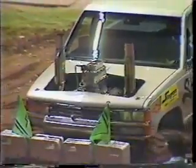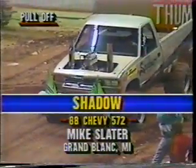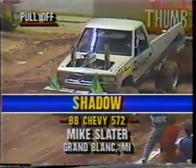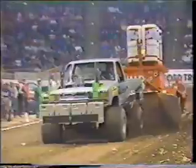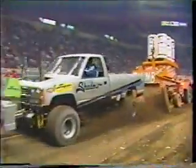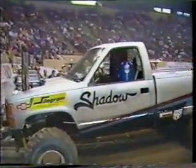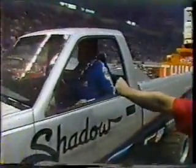Well, the Shadow has its work cut out for it. 158 feet, 11 inches is the mark to beat. A good first run for Mike Slater. We'll see whether he can do it again. There's a strong pull, and here comes the Shadow. Good shot of Mike. He's got it hooked this time. Blast that one out, but it's not 158 feet 11 inches, so Gone AWOL will still have the lead.